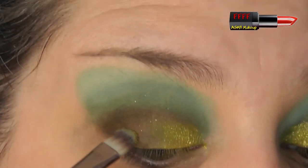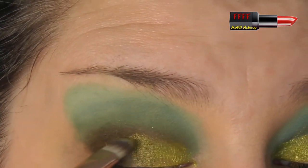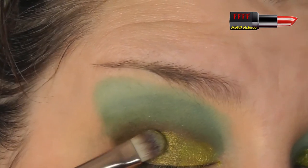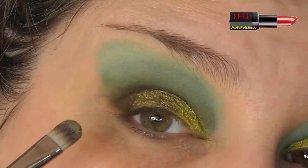And then I'm going to pop this kind of middle of the lid and heading out towards the deeper olive coloured matte that we've used at the edge there.